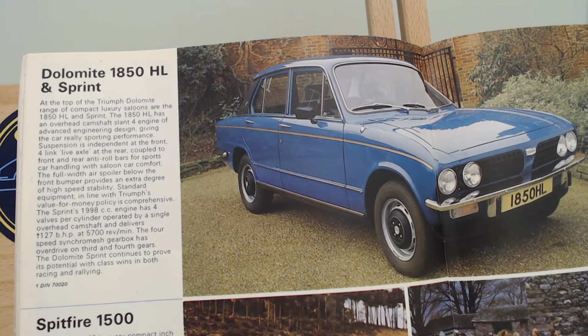Dolomite 1850 HL. I've kind of a little bit fallen in love with this model. It looks really nice in this colour. Would be a toss up if I went for this lovely blue or a yellow, but top of the range Dolomite, nice big engine. Yeah, tempted a little bit by the Sprint, but I've never been a real fast driver. I think this would have been more than enough car for myself.